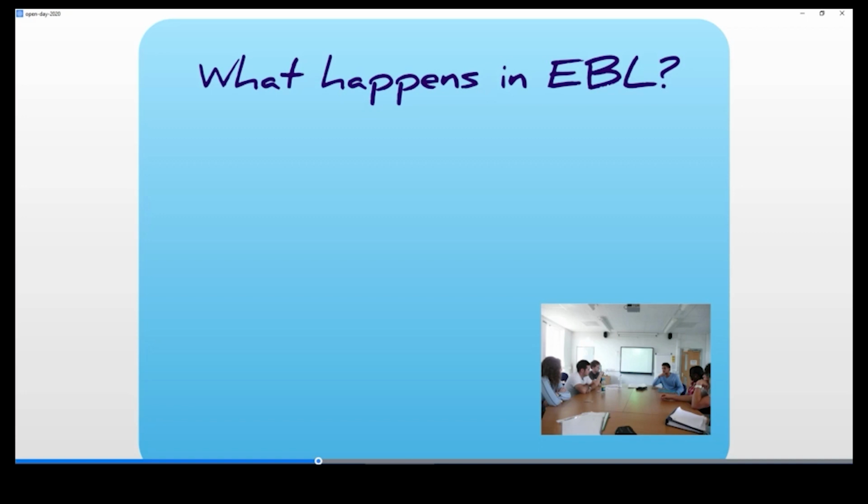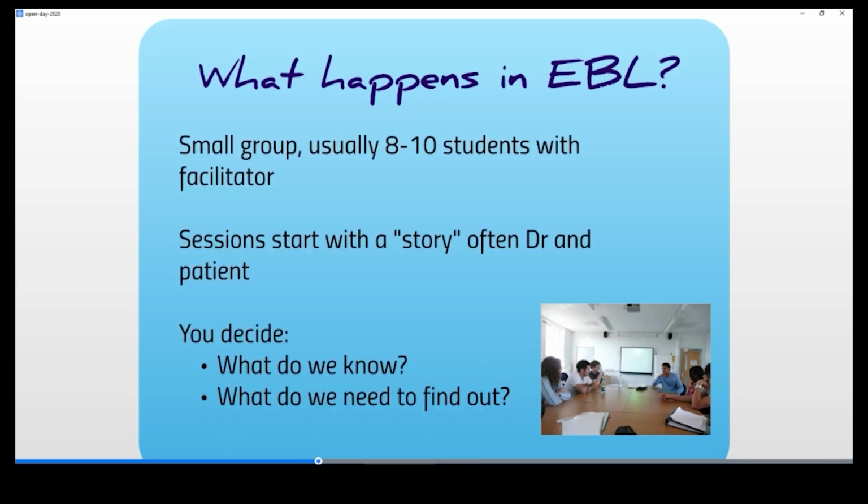Moving on to what actually happens in an EBL session. You'll be split into groups of between 8 and 10 students, and each group will have its own facilitator. In year 1, this will be one of the core academic staff members.